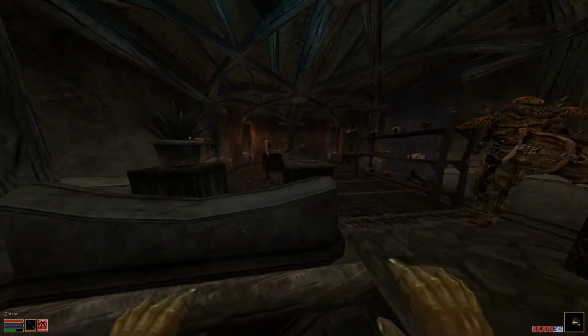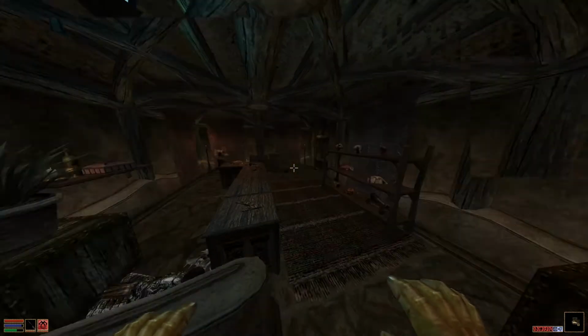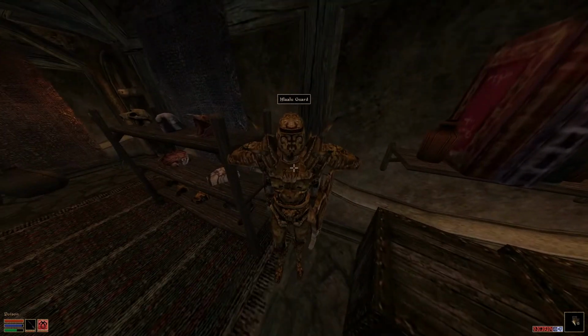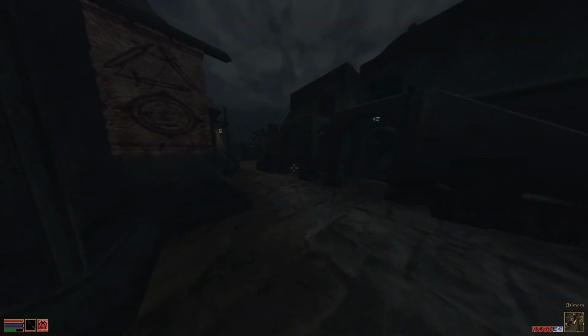So let's actually also test the poison spell to see how powerful it is. Run! There is no escape. You see, the guards are very powerful. You don't want to deal with them any time in the early game. Even if you are overpowered, it's just a hassle.